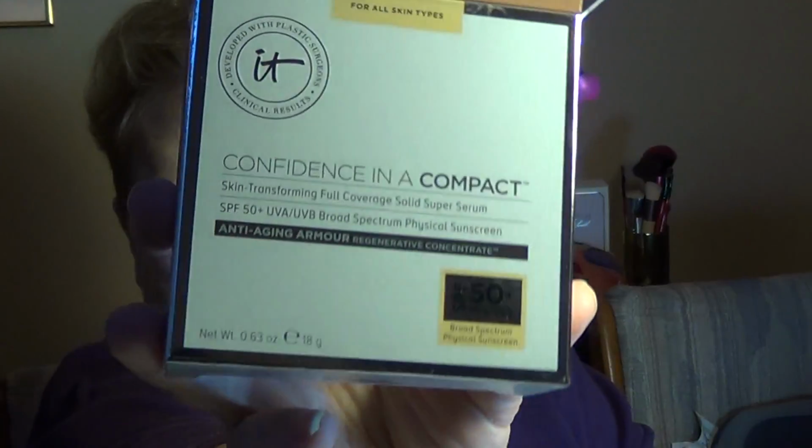But because the serum foundation was brand new, I didn't know if it was going to follow that lead or the lead of the earlier one. So I, for the first time ever, ordered medium tan, I think it's called. Yeah, medium tan. When you look at their color range, you would think, oh my God, that's going to be way too dark. And for right now, in the midst of winter, it will be. But since I'm a little bit, and by the way, this is called Confidence in a Compact Skin Transforming Full Coverage Solid Super Serum. It's got an SPF 50 plus UVA, UVB broad spectrum physical sunscreen, anti-aging armor, they say. That's what it's called.